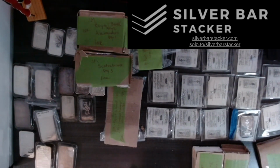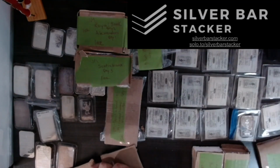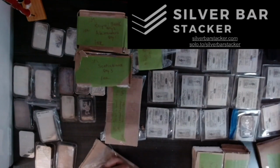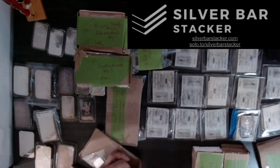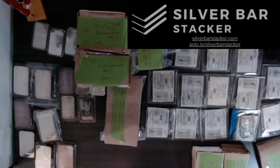Okay, so here we've got some new bars to add to the stack, as well as some duplicates from the past. So we were just picking up these Escalante Mine bars, right? And I was telling you that there's also a 10-ounce variety, there's also a 1-ounce variety, and I managed to pick up a 1-ouncer as well. And this 1-ouncer is with the date.